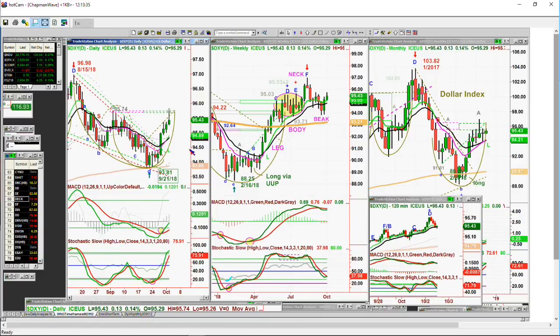This is all part of that pattern. Look at this inside Chapman wave, inside wedge, target, left side, right side price time match. It got it exact. It actually got it exact, but 2 days early. So far, at 95.43, up 13 cents. I think this is very nice.